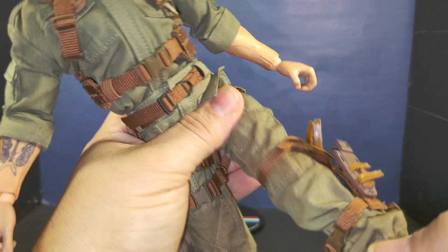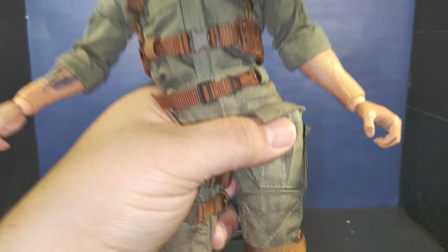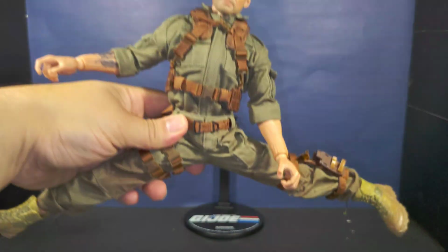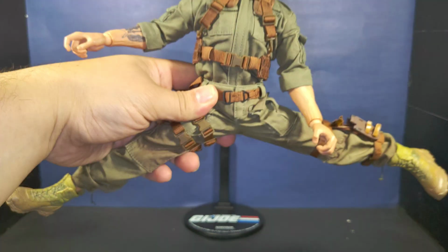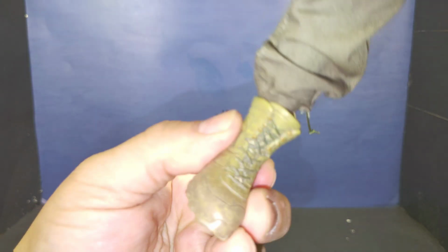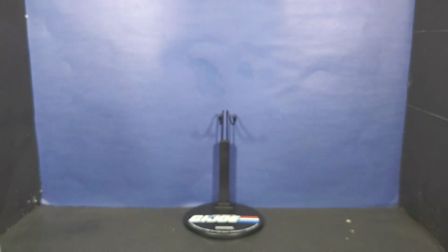Like so. You can split very much so, even with the clothes on. So it's just a matter of the clothes stretching. And then he has a swivel in the boot, and obviously a little bit of a rocker from side to side. So as far as his articulation goes, it's pretty substantial.